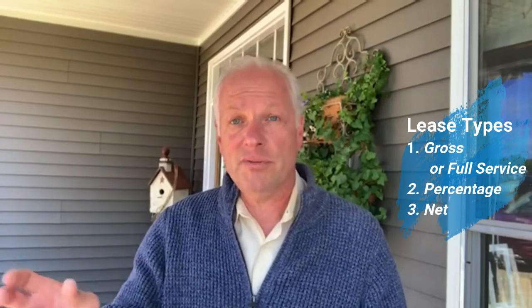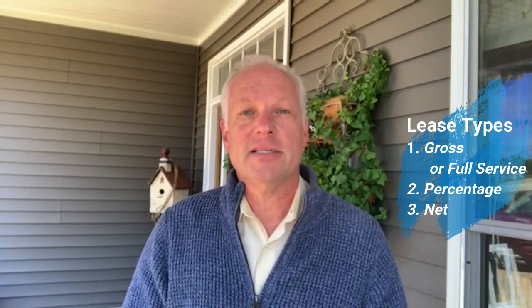If you have ever rented an apartment or a house, you probably paid the landlord only for the use of the residence. Utilities like gas, electric, water, cable, internet, they were your responsibility. Occasionally, however, the landlord may cover a utility, like your water. Landlords and tenants negotiate several types of leases on commercial property, and I emphasize negotiate. The three most common are gross or full service, percentage, and net leases.